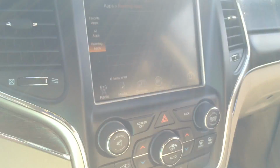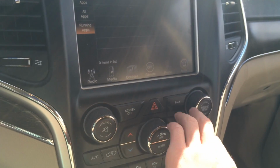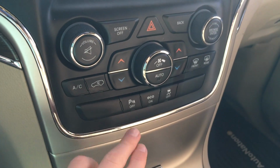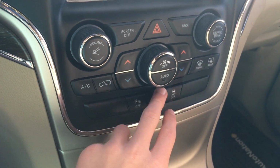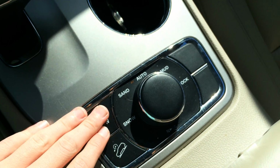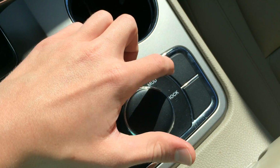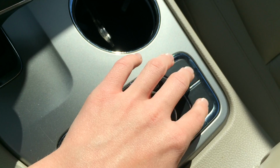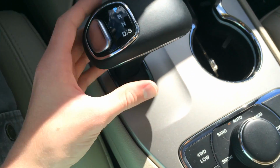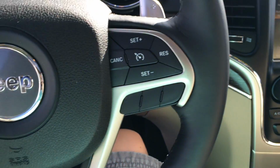Navigation is of course an option. You can turn your screen off here. You can do a browse and enter here. Back, hazard lights, volume. I love the intuitive climate controls. This is where you turn off your parking sensors, and then you have your economy mode there. You can turn into 4-wheel drive low, hill descent control. You have snow, sand, auto, mud, and rock modes, as well as you can get ride height modes on higher trim levels. Plenty of storage, an 8-speed automatic transmission, big improvement over the previous car.